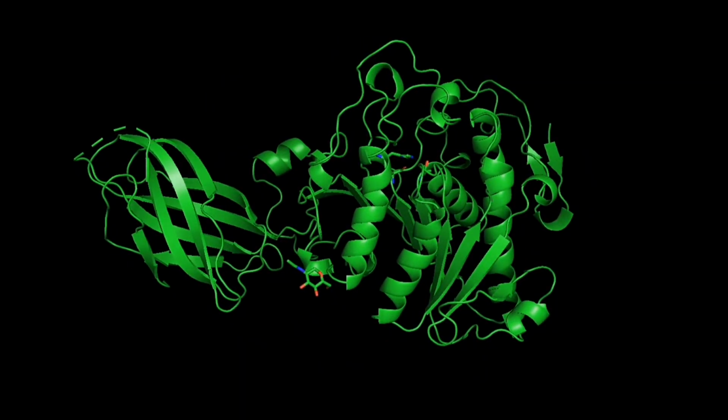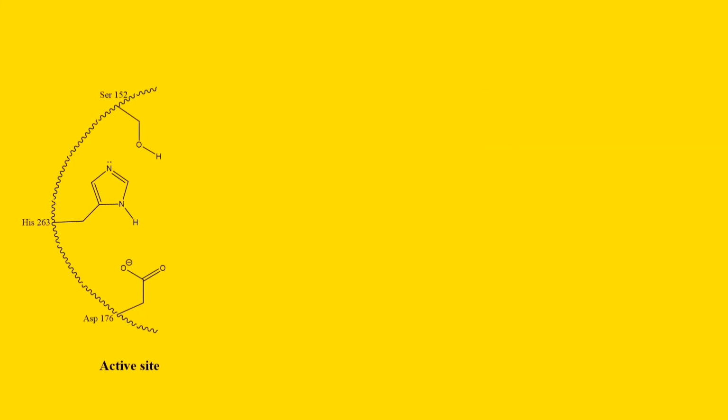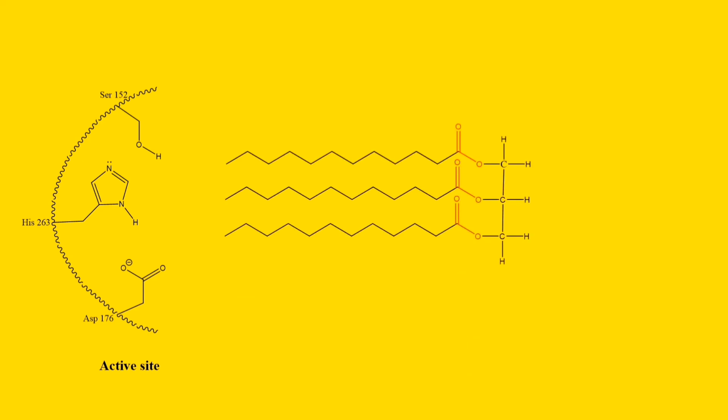Also known as triglyceride, it is a lipid that stores energy in the body and is the main component of fat in humans and other vertebrates. The molecule comprises 3 fatty acids attached to a glycerol molecule by ester bonds. Human pancreatic lipase converts triglyceride into monoglyceride and 2 fatty acids. For this catalytic mechanism, we are focusing on just one of the ester bonds here.